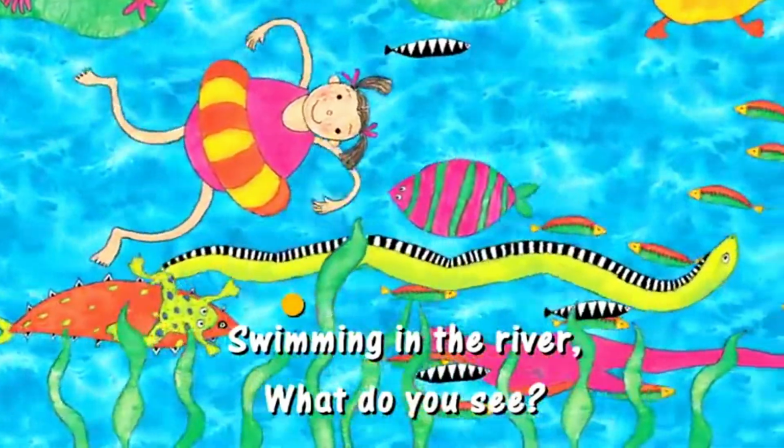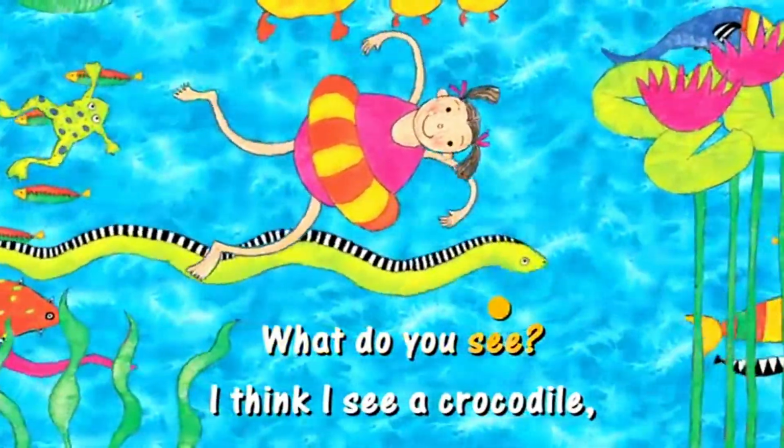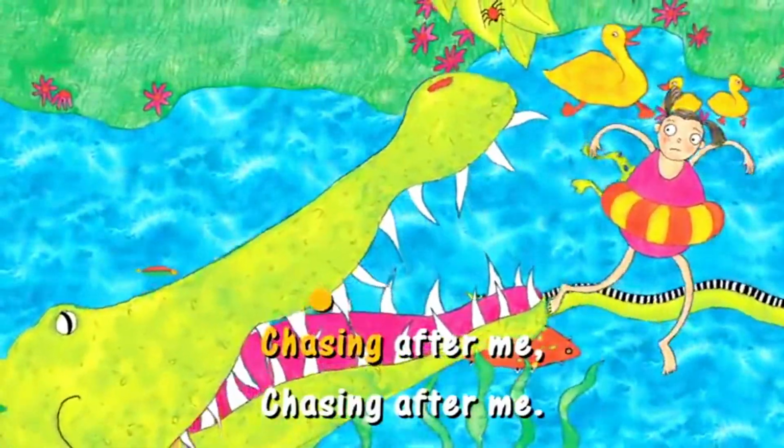Swimming in the river. What do you see? I think I see a crocodile. Snap, snap, snap! Chasing after me.